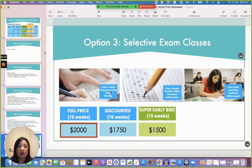Right? And then the week after that, they'll complete a creative writing essay. They'll also do a full numerical reasoning test and a full mathematics test. And again, corrected on the spot. Your child is given a report, and then we will go through the answers in the last part of that class. Every week, we'll have correction, feedback, and online support as well.